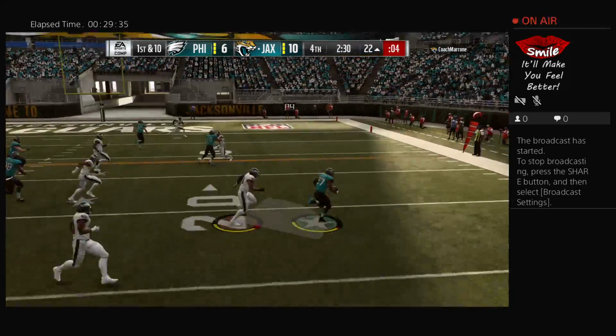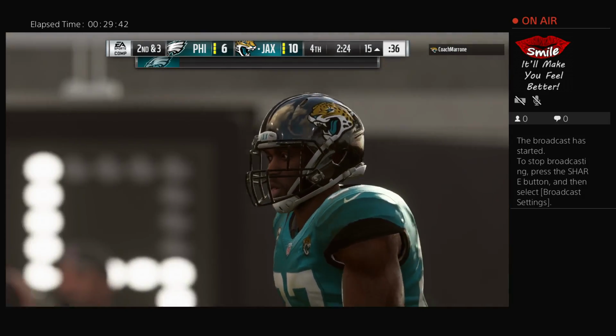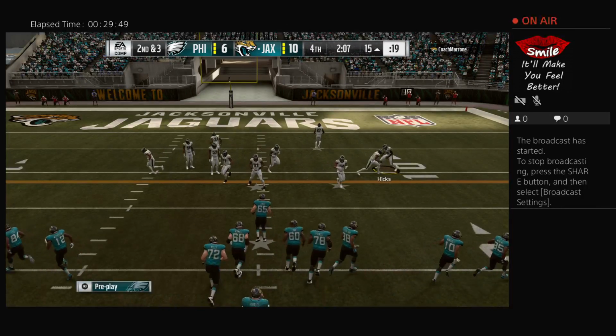Bortles on the give to Fournette. And he'll keep it moving down to the 15-yard line. 7 yards on the pickup there, and it'll leave him with a 2nd and 3. Able to stay in bounds, so the clock keeps rolling. And this defense right now backed up in the red zone.